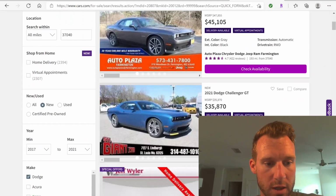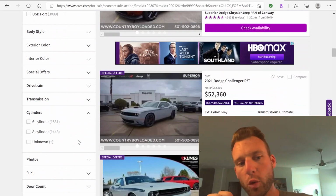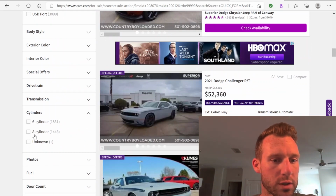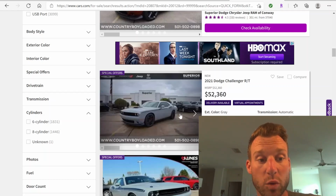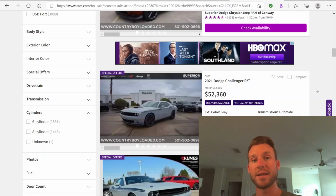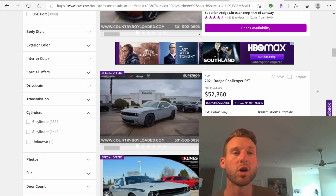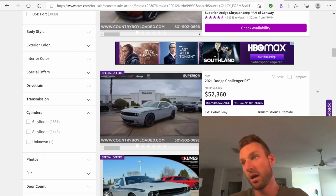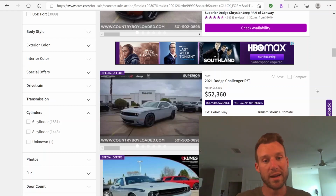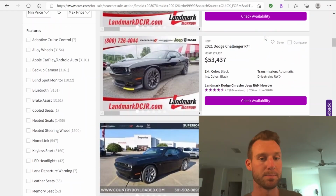For Challengers, V8s, pretty similar, about 1,450 cars that have V8s, RT and up, on the lots or in transit, which, as you guys know, if you've watched the channel for about a year now, this time last year, we're talking multi-thousands of cars with V8s. I mean, if you were willing to drive, you were getting a steal of a deal. You're talking $5,000 off roughly in power dollars, and then you're getting more off for a dealer discount.